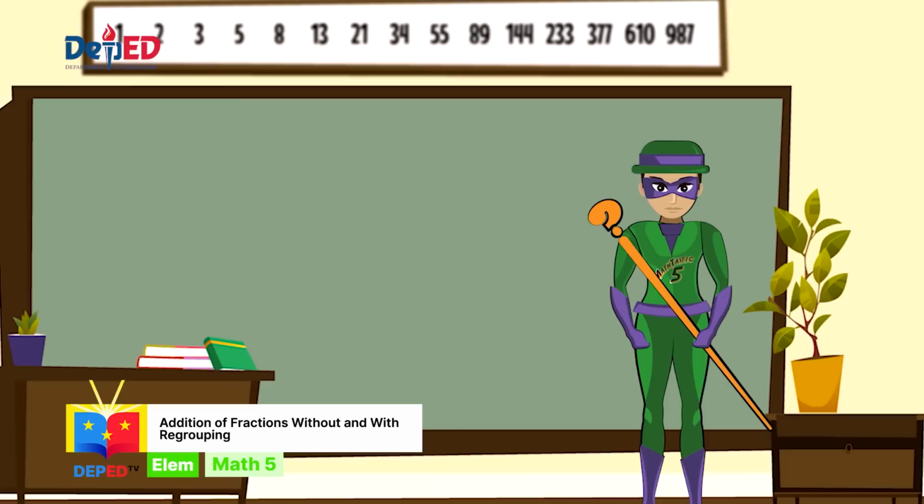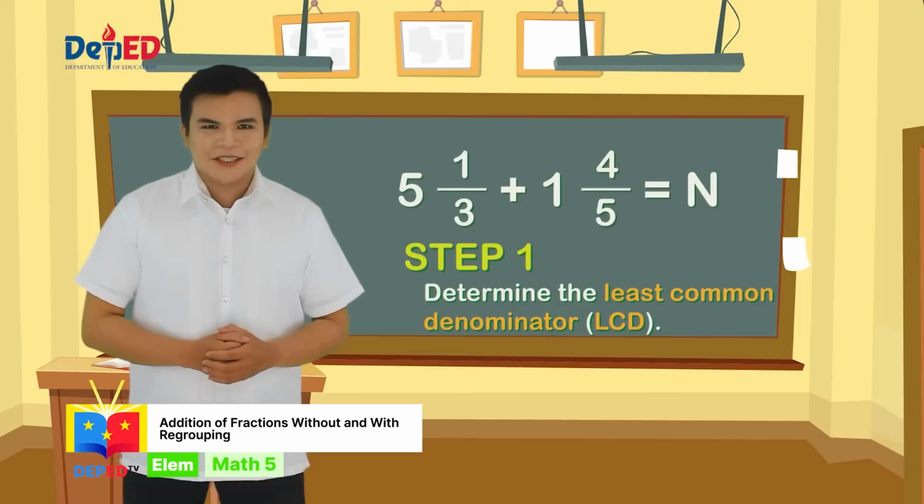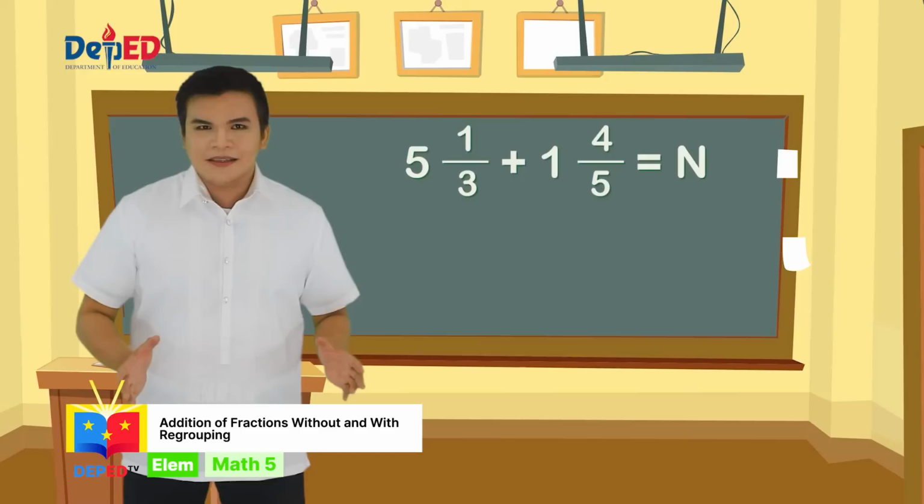Math in a day. Math heroes, this time we will add mixed fractions with different denominators. Follow these steps. 5 1/3 plus 1 4/5 equals n. Step 1. Determine the least common denominator or the LCD. Using the least common denominator, rename the dissimilar fractions as similar fractions.